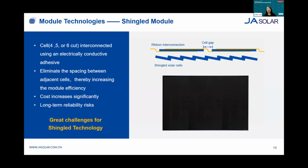However, there are some disadvantages. For example, the cost increases significantly, and there are some long-term reliability risks for this module technology.